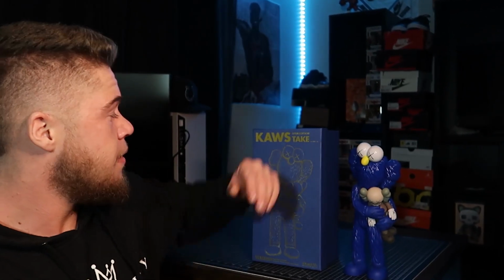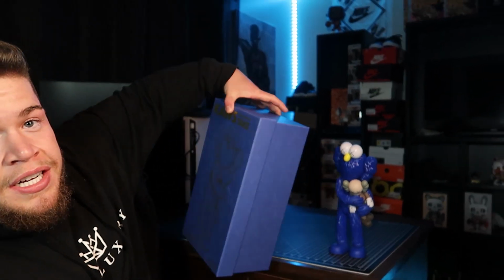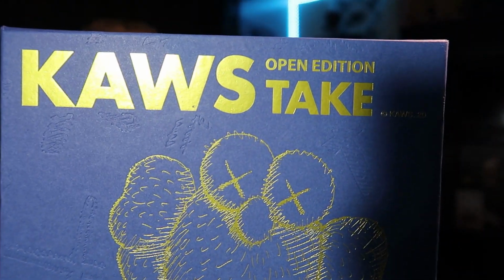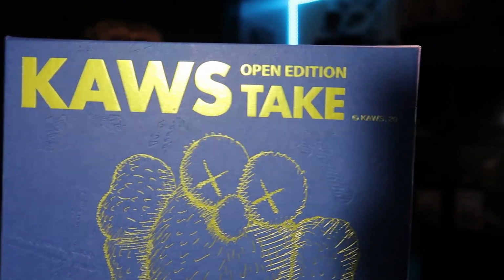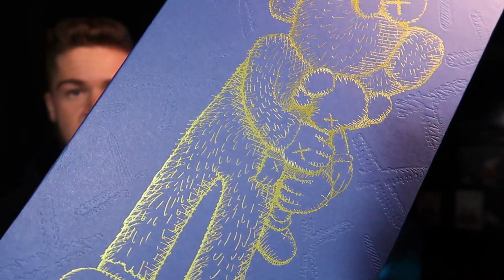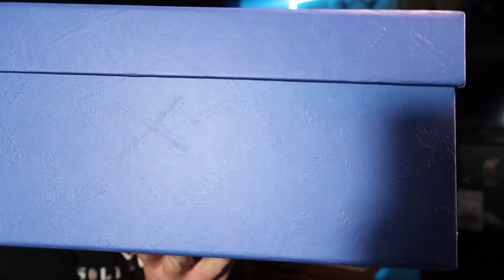As you guys can see, we got the figure right behind me, but I'm gonna start off showing you guys the box. You guys can see it comes in this blue box, KAWS Open Edition take. See the indented X's on the box. I think it gives it a nice luxury feel to the box, just having all these designs on it.